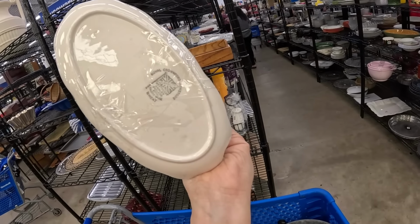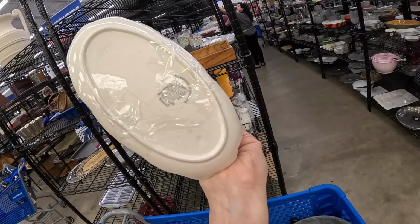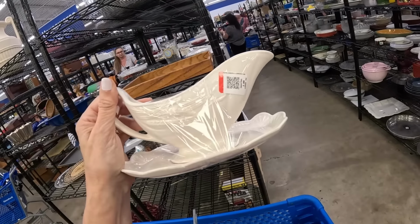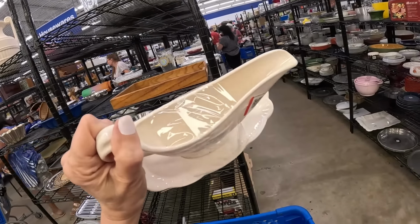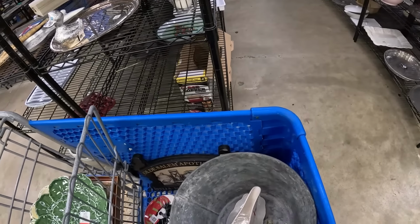Royal Crownford Ironstone, Hanley, England, in the wheat pattern. I would imagine this is not worth much, but I'm going to go ahead and look this one up. I've never seen this before. I think the thing that's really interesting is that it's so skinny. I'm going to stick that one in here gently.